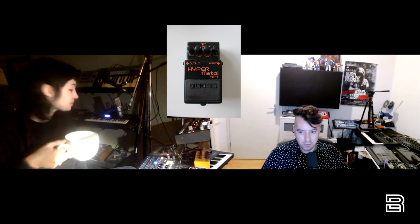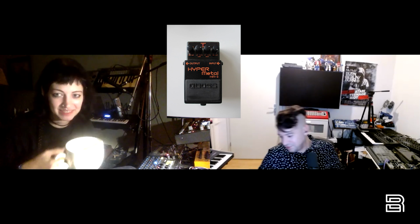And what distortion pedals was it going through? The Hyper Metal, the Boss Hyper Metal. Great one. Yeah, I love that one. But I went through many different shitty distortion pedals before I ended on the Boss Hyper Metal. But it's cool. It makes it sound kind of like a super distorted electric guitar.